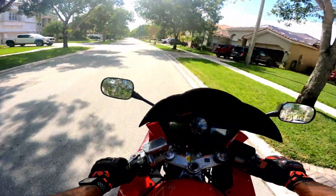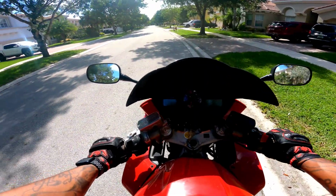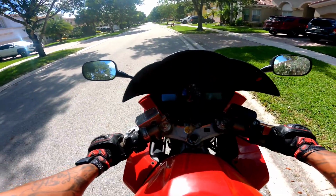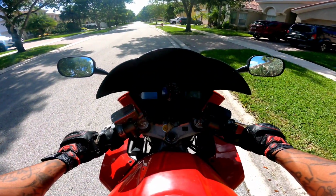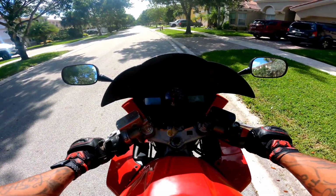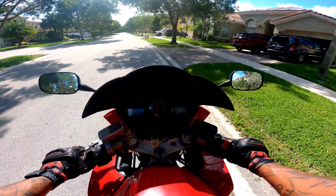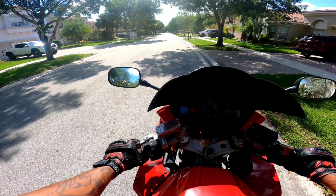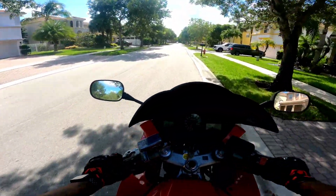All right, so you might know what this bike is, you might not. It's a 2002 Honda VFR800. I always like these bikes, man. I always love these bikes. And now I got one. 16,000, almost 17,000 miles on it. You know it's gonna be a lot of mods coming. And it's gonna be fun, man, really fun.